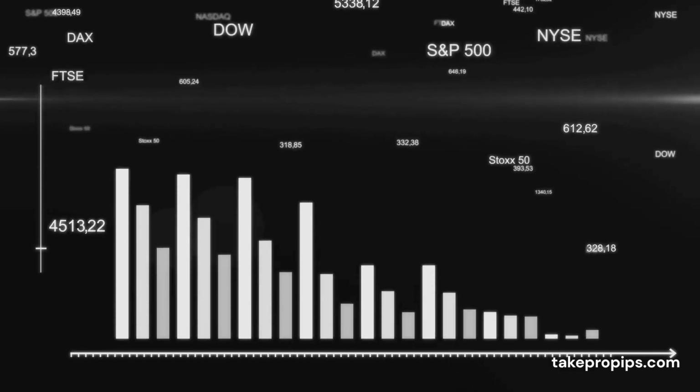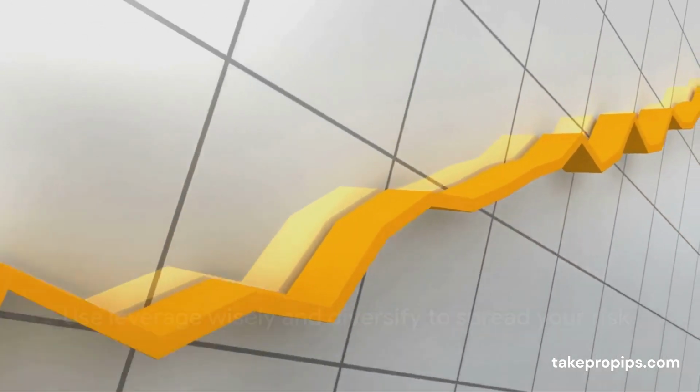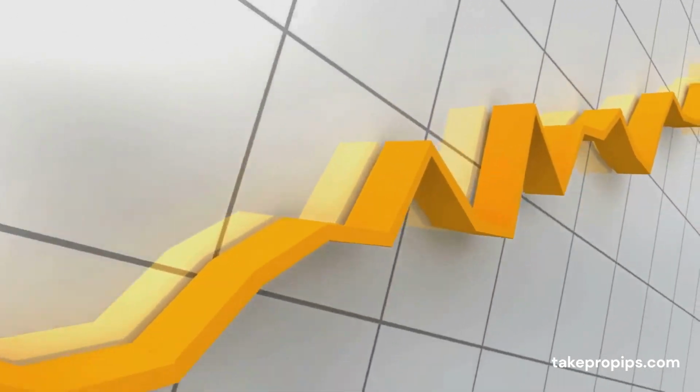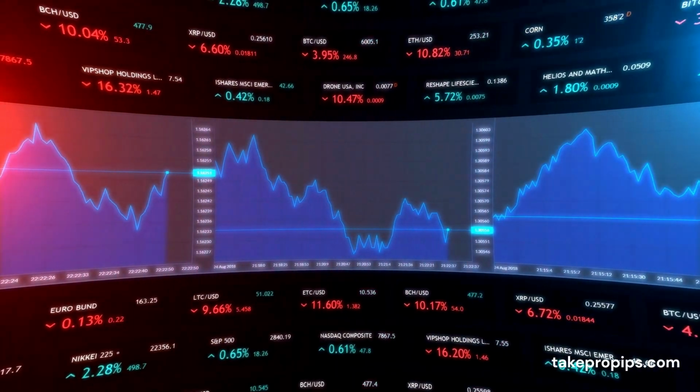Remember, effective risk management isn't just about one strategy, it's about combining these tools. Understanding risk per trade, setting a risk-reward ratio, using stop-loss and take-profit orders, leveraging wisely, and diversifying your portfolio. Use leverage wisely and diversify to spread your risk.